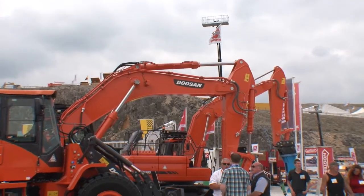What does that give you? It gives you fantastic lift over the side at full reach. We can lift with a 3-ton rock grapple, 13-ton at full reach over the side. An extremely competent 53-tonner. I'm with Mark Turnham, Mines and Quarries Manager for Hitachi Construction Machinery UK.